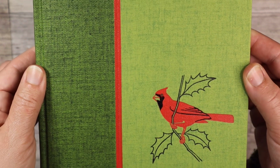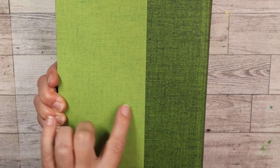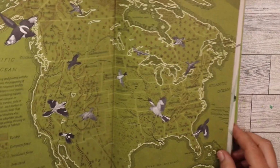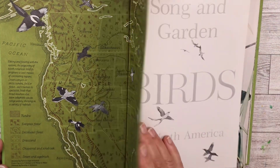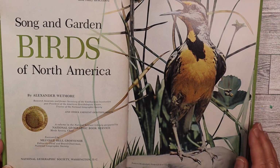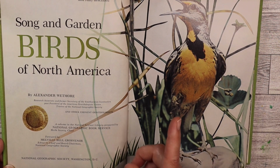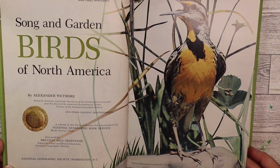But isn't this just stunning? I love this cardinal. And nothing on the back, but still I love the two-tone here. And I just think this book is stunning. And I haven't been able to find our original. I went and looked in a book bin that I have that has some older books from growing up, and I didn't see this book in there, so I don't know what happened to it. And it's actually quite possible that my father has the copy on his shelf in his house, so I'll have to ask him.